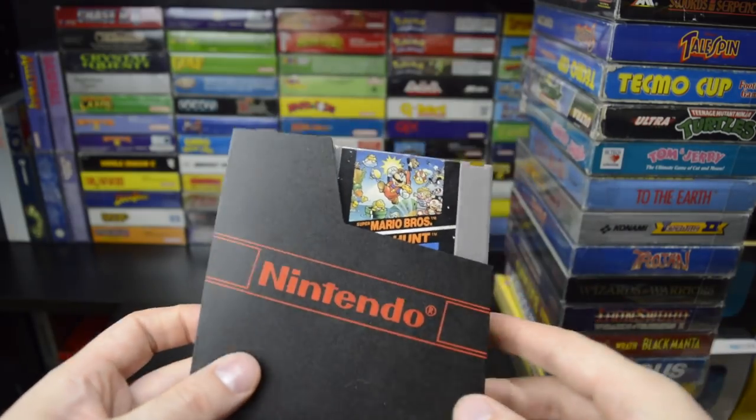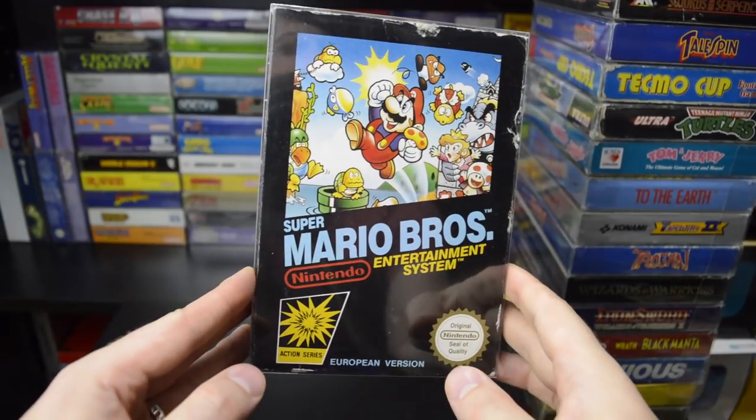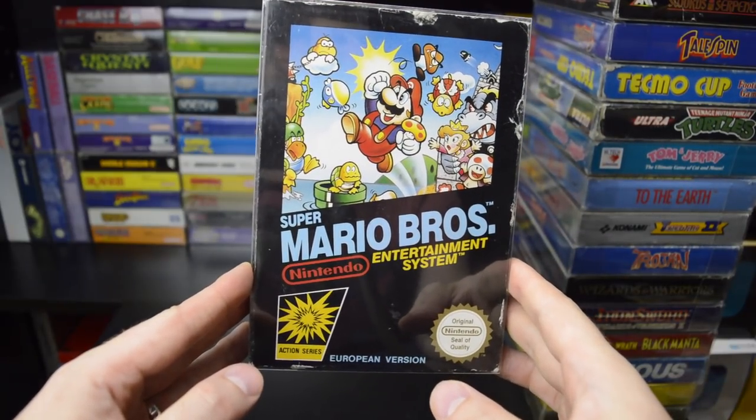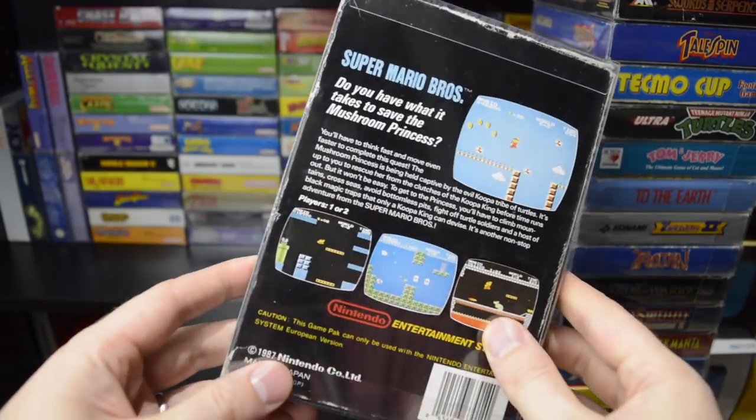Love this game cartridge. But like with Duck Hunt, I also had to get the standalone version of Super Mario Brothers, just for the cover art here. True classic.